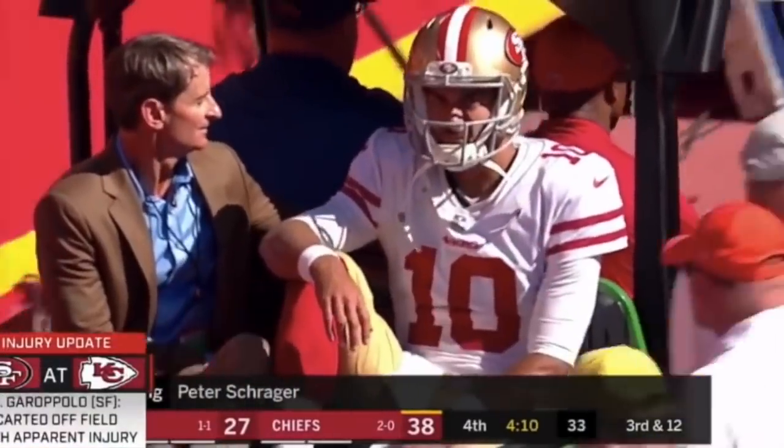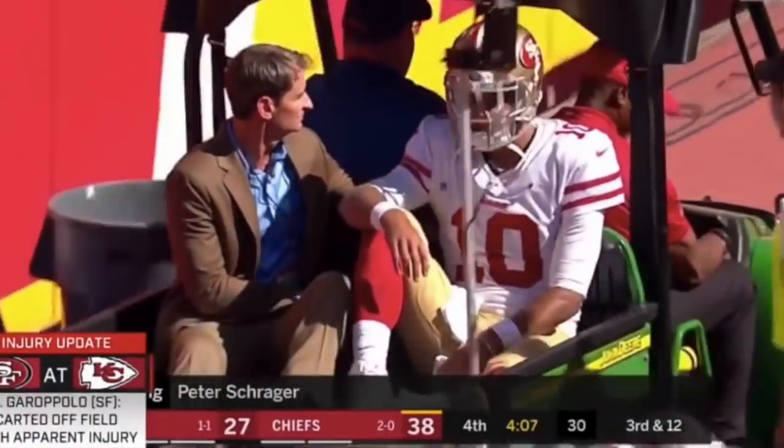The star quarterback for San Francisco carted into the locker room.